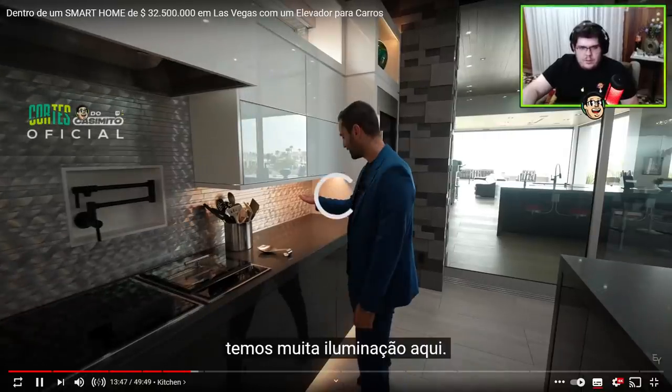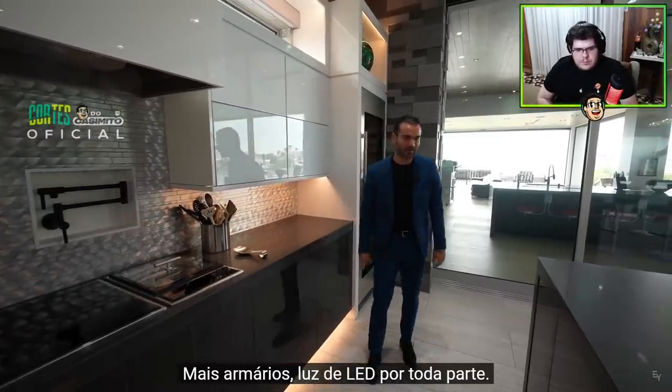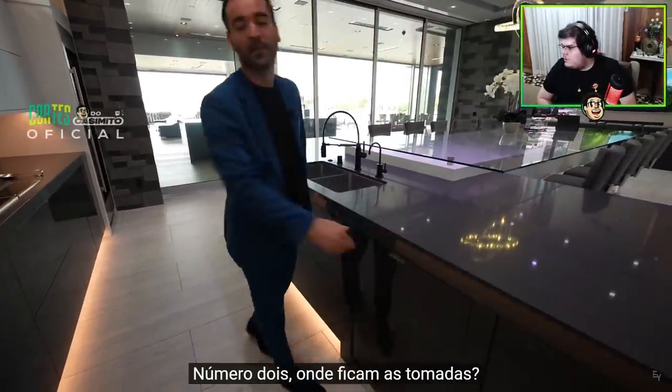In here, your induction cooktops, your griddle. And we have a pot filler here. More cabinets, LED lighting throughout. And Mike, can we focus on the island? Cool detail. So number one, dishwasher. Right? Number two. Where are the plugs?